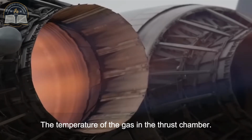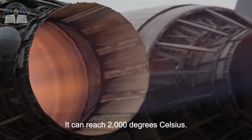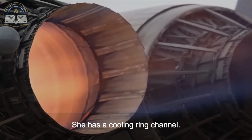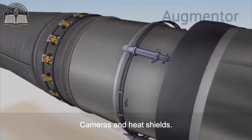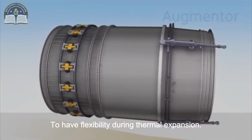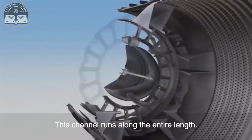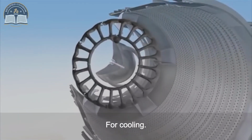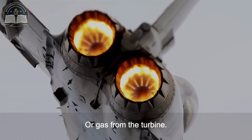The temperature of the gas in the afterburner chamber can reach 2000 degrees Celsius. And for protection against overheating, it has a cooling ring channel. It is formed by the wall of the chamber body and heat shields, which are attached to suspensions to have flexibility during thermal expansion. This channel runs along the entire length, from the combustion stabilizer to the nozzle. For cooling, air from the external circuit or gas from the turbine is used.